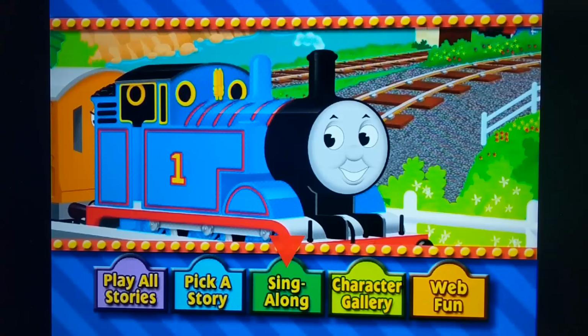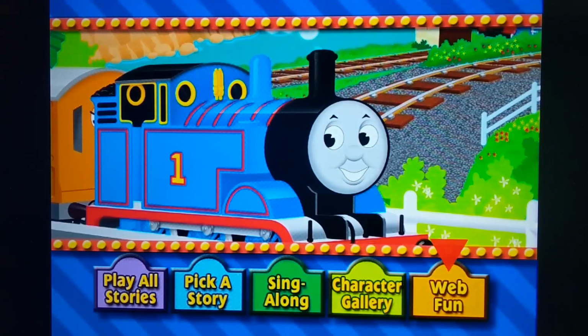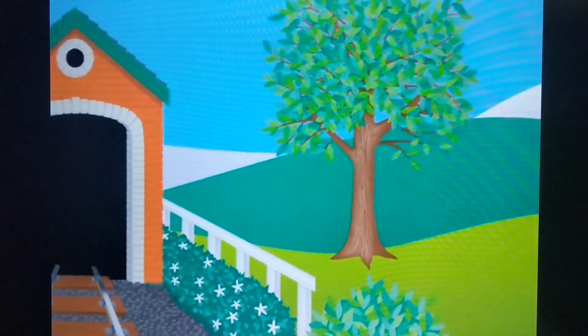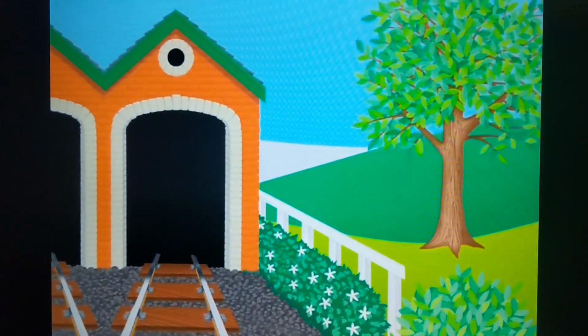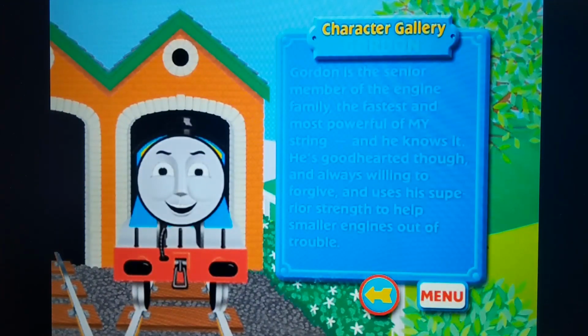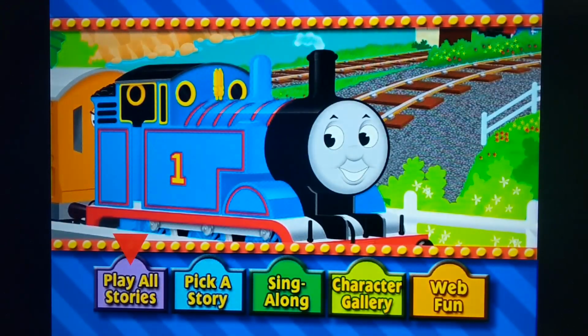Let's see if sing along is different. It's probably not though. Nope, same. How about web fun? Is that any different? Nope, not different at all. I don't even want to see if the character gallery is different. It's probably not though. Yeah, this is the standard character gallery for any Thomas release that actually has it. Although, that's Gordon. That's interesting. I wonder why he's there. This might be Best of Gordon's character gallery that's just been put on this disc because Best of Gordon's character gallery presumably started with Gordon.